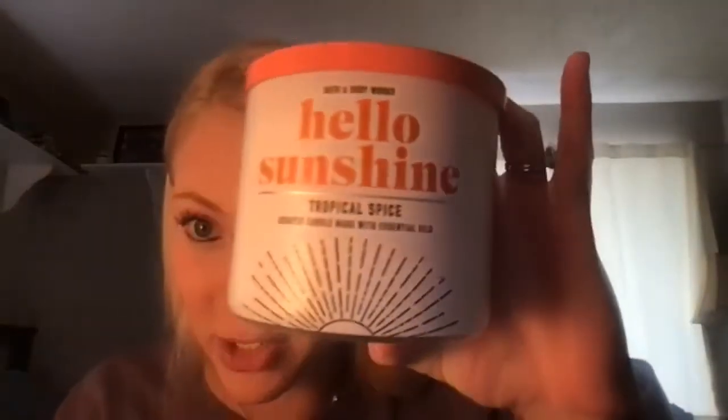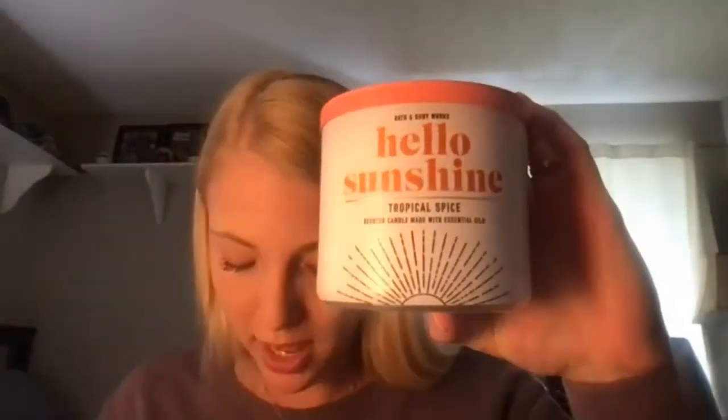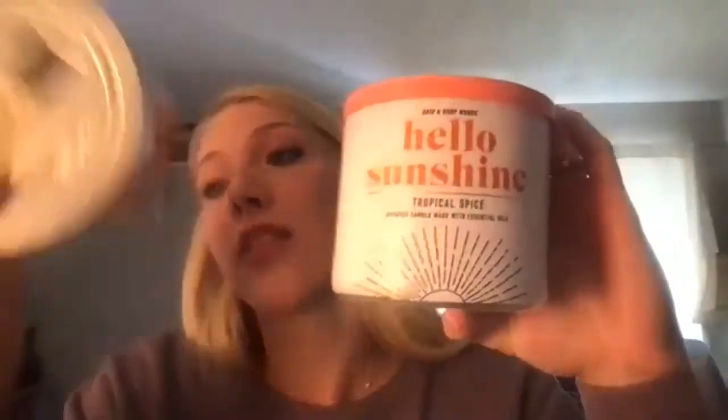Okay, well, since we were talking about the OG Bath and Body, I got this one this year, Tropical Spice, and I was so excited about it because I also have this one from 2013, Tropical Spice. That is OG. Before I was obsessed with candles, my mom gave me a bunch of candles that she didn't burn anymore. So I was like, great, I'll just add it to my small collection, which has grown a lot since then.